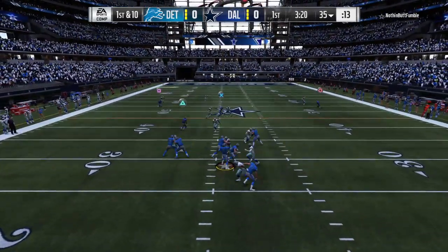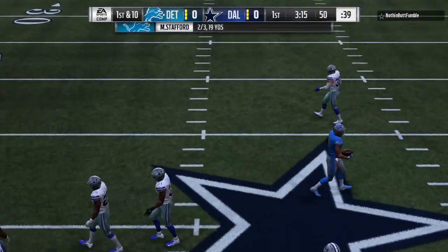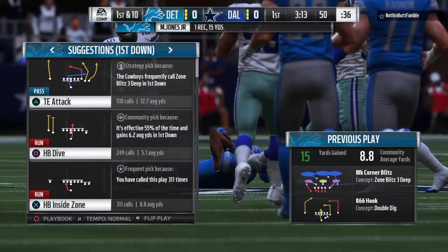Stafford. Completing it here to Marvin Jones. Well, they may want to go back to that one. First play of the drive, good for 15 and a 1st down.